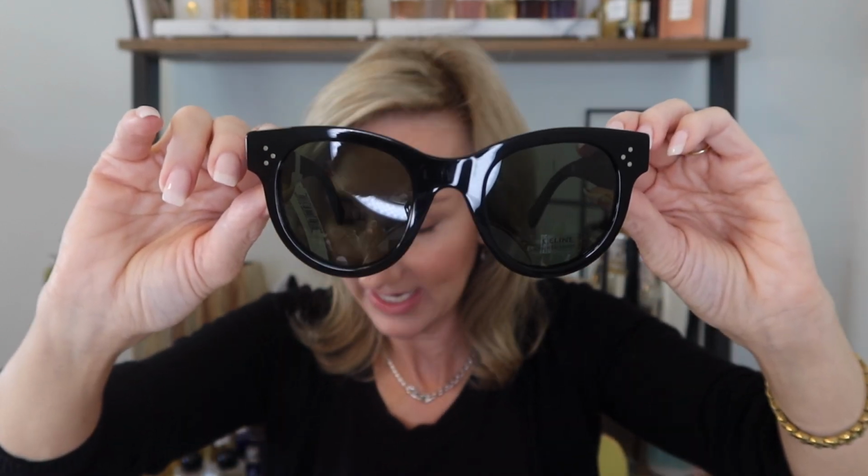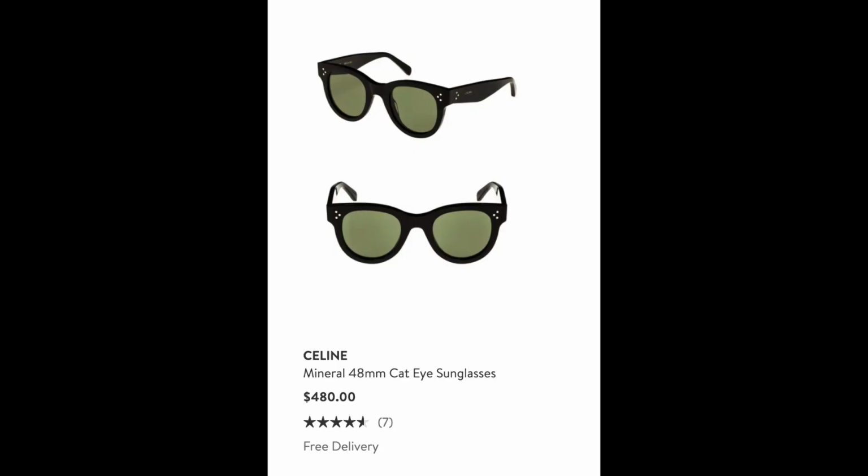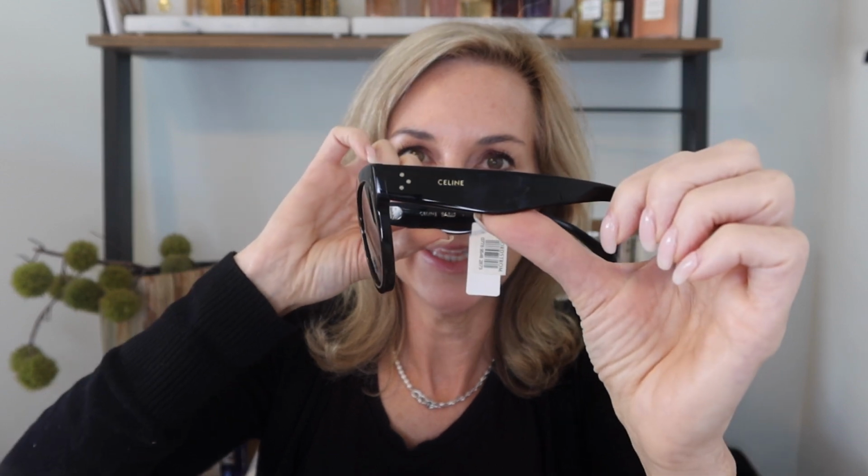Now usually Celine glasses are just way too big for my face, but the woman said, hold up, I've got a special pair. She had to pull it out. It wasn't in the display case. And these are the Mineral 48 millimeter cat eye sunglasses. And I may have found the perfect black Celine sized glasses, and these are the 48 millimeter mineral cat eye Celine glasses, and she was like, try these ones on. They are basically for more petite faces, she said.